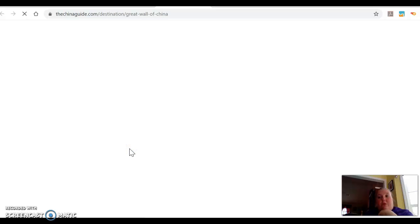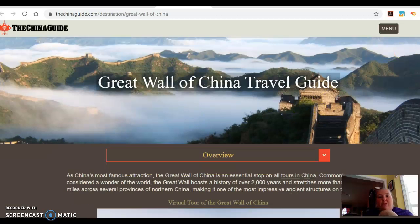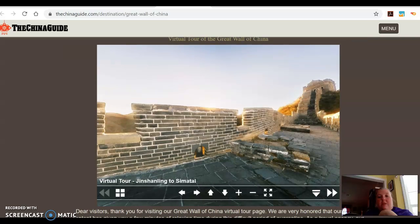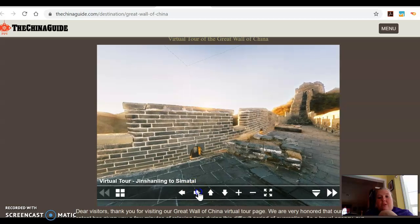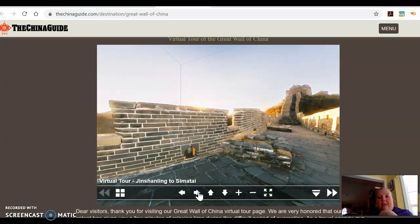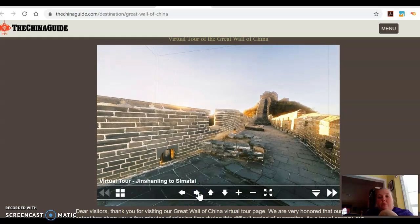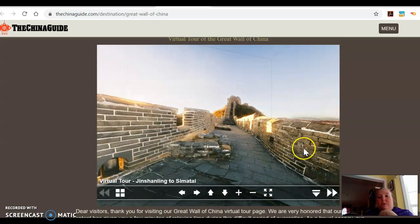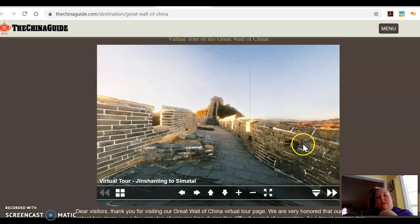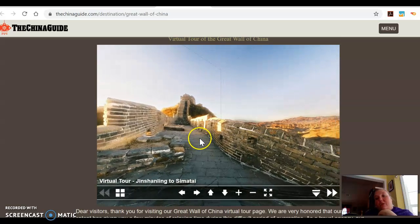The Great Wall of China, as I mentioned. It tells you a little bit of history as well. And then, of course, this is what I was referring to as the fact that you can just take and check out the Great Wall of China. You can maneuver it and move as you wish, as quickly, as slowly, seeing exactly what the Great Wall of China actually looks like.